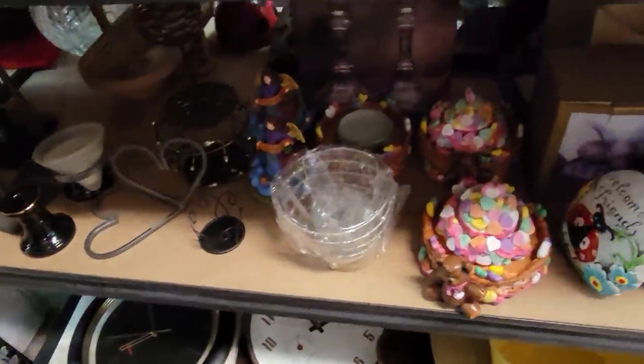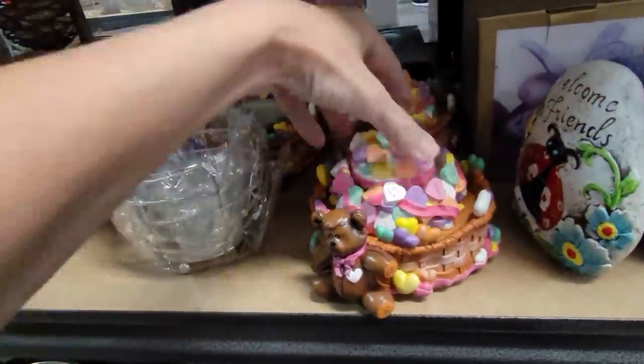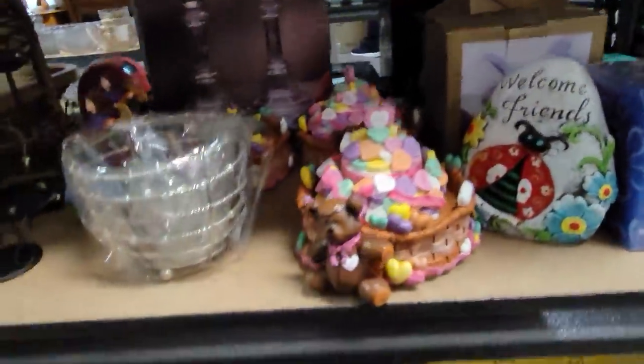Okay. Oh, these are cute. Look. Little... That's so cute. Layer, multi-layer. Yeah. All right.